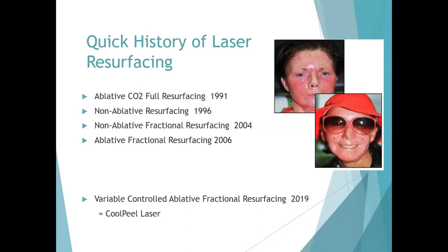And I just want to mention to you quickly what fractional means. Fractional means that instead of treating the entire solid surface at once of your face or body part, we use a laser that delivers little dots of energy, and that's referred to as fractional. The reason we do fractional treatments is that it offers really great results with less downtime and less risk of problems like scarring or infection. The healing is much faster and the downtime is much easier to tolerate.